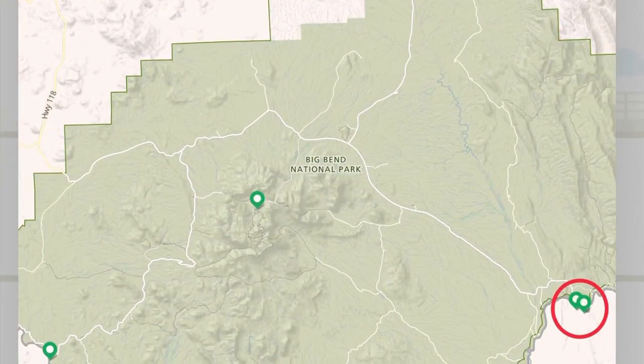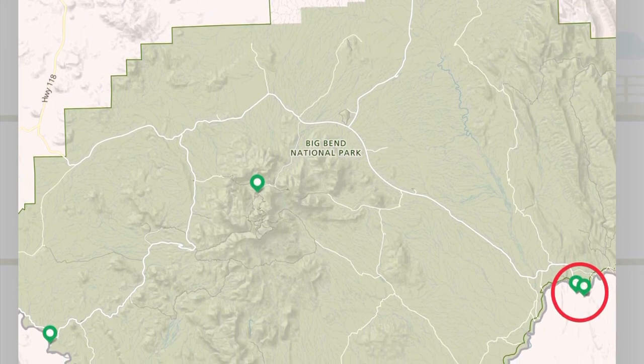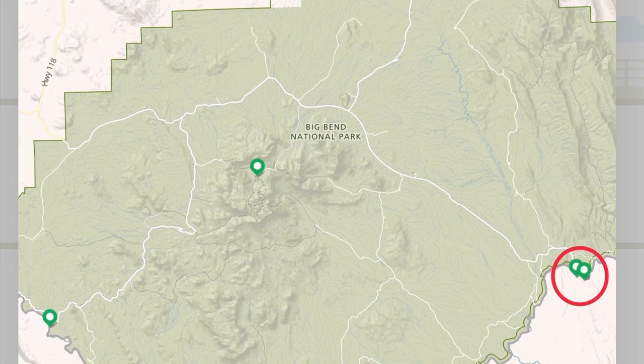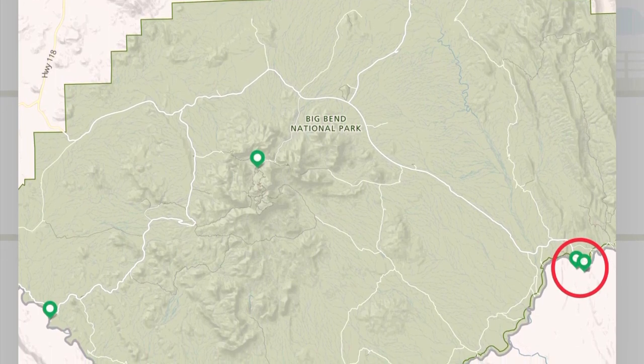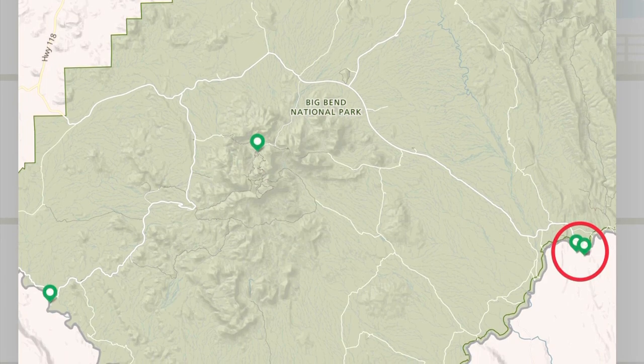Next up is the Rio Grande Village Campground in the park's southeast corner. Unlike Cottonwood, here you will find both a dump station and a water fill, and a camp store with laundry and coin-operated showers. So this is your chance to fill up and clean up.